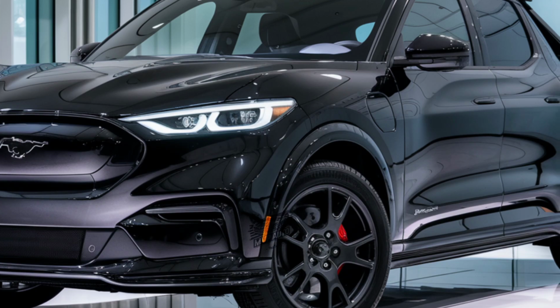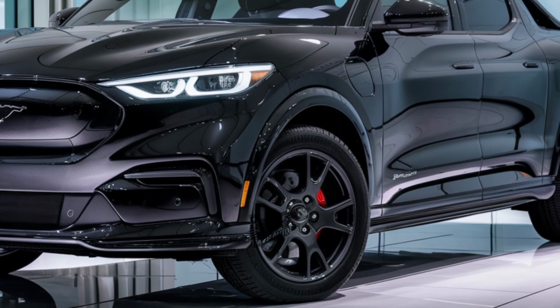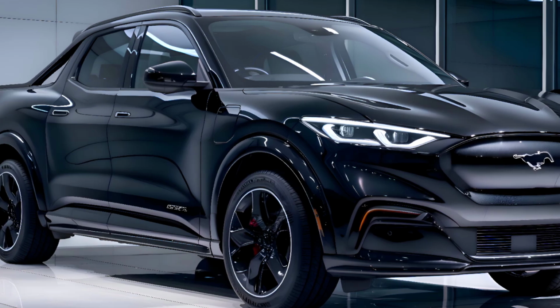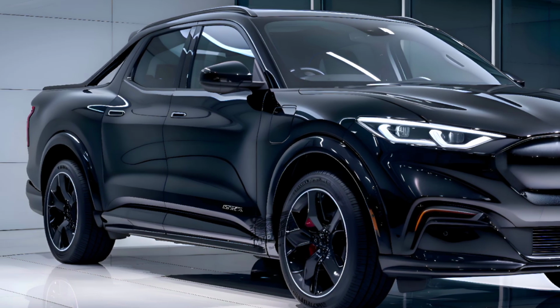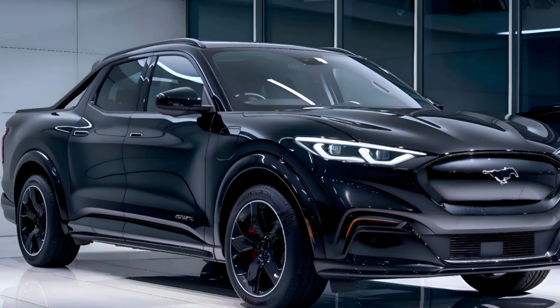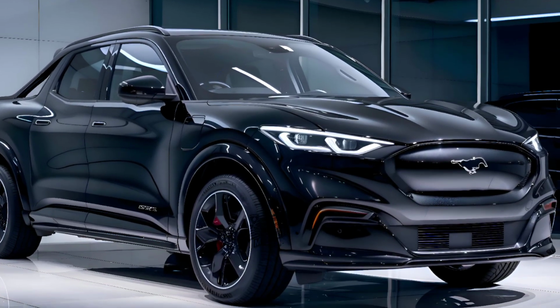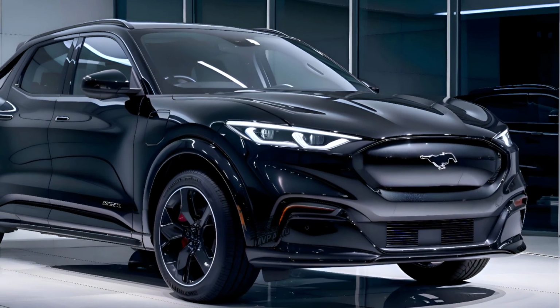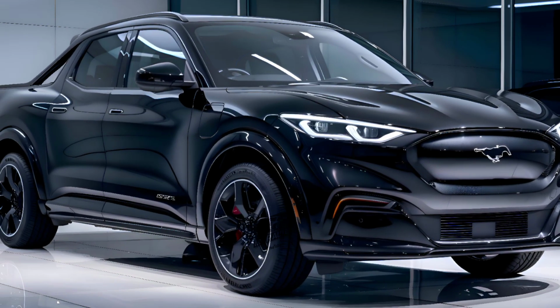First, let's talk about the looks. The 2025 Ford Mustang GTD is a visual powerhouse, blending aggressive aerodynamics with Ford's iconic Mustang design. Up front, the massive grille and sculpted hood scream performance, while the carbon fiber accents and rear wing showcase its racing DNA. It's not just about looking good, it's about slicing through the air with precision.